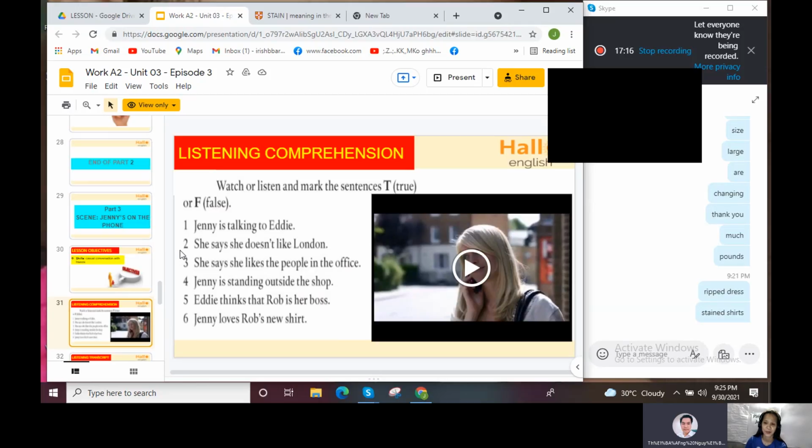Number two, she says she doesn't like London. Number three, she says she likes the people in the office. Number four, Jenny is standing outside the shop. Number five, Eddie thinks that Rob is her boss. And number six, Jenny loves Rob's new shirt. Okay, so now let's find out if it is true or false. Let's watch the video.